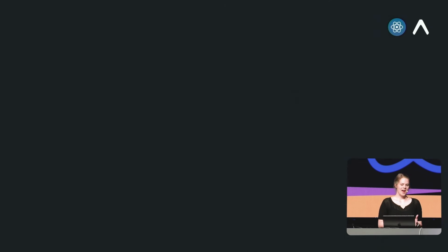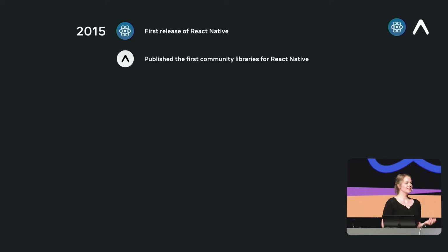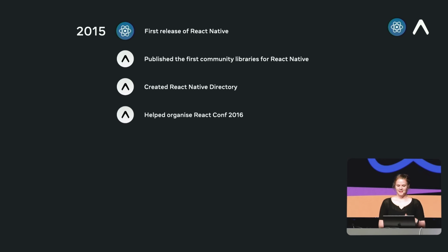The team at Expo have been a constant presence in the React Native community from its very inception. We really believe in the technology, and it's demonstrated by our decade-long commitment to it. For example, we published the first ever React Native community libraries, only a couple of months after the initial release of React Native. We created React Native Directory, a place for searching and discovering React Native libraries. And we helped organize ReactConf back in 2016.